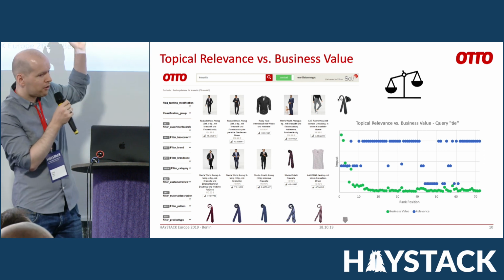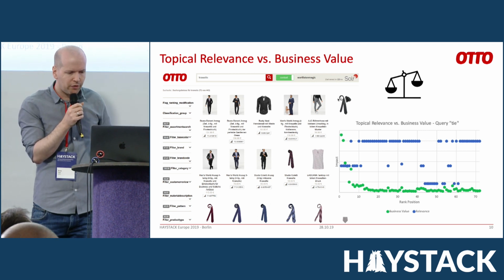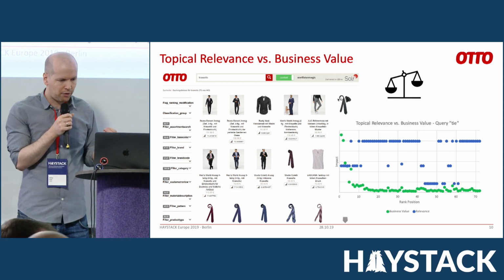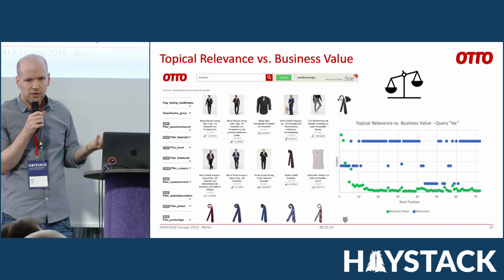So what you see here is our Solr preview. We use it for debugging, and then we have a plot. In this plot, you see the blue dots. This is like the relevance score.